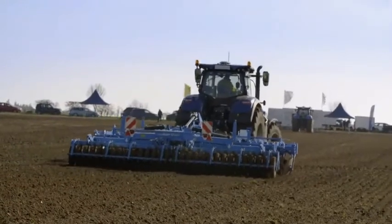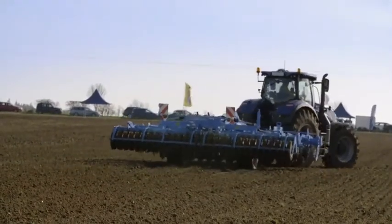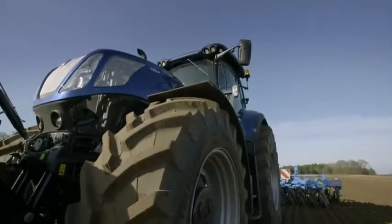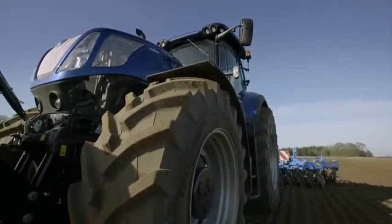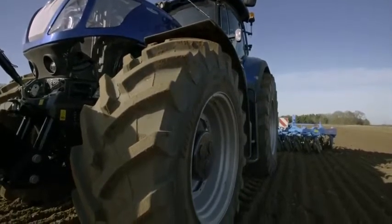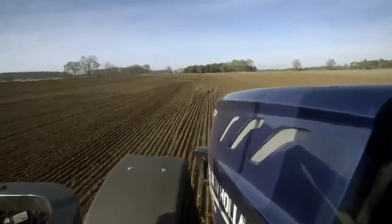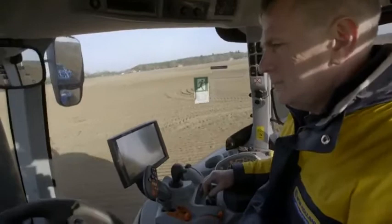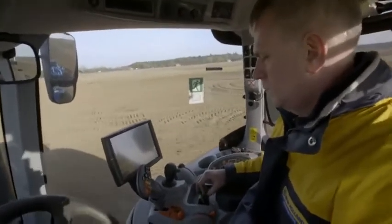New Holland organises events so farmers can try out their latest machines. Tractors have grown bigger and bigger in recent years, allowing them to cover larger areas in less time. And with so much technology fitted inside this colossus, there is a wealth of useful settings to help the driver.